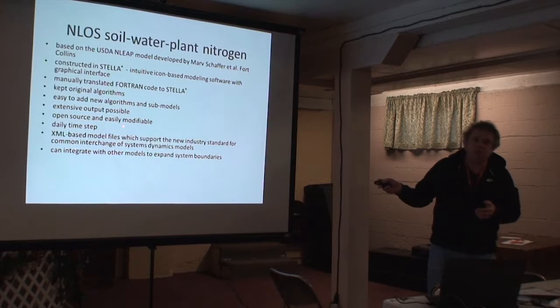It's open source, which is popular now on websites. It's called open source software. It runs on a daily time step, and this is an industry type of thing, where we can take this onto the web, and it can integrate with other computer models built in other systems and platforms.